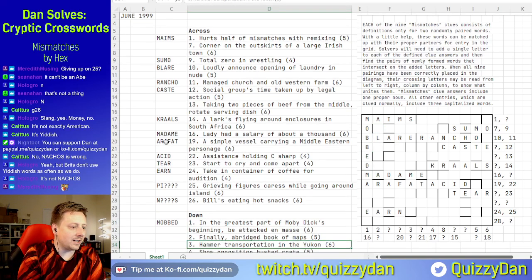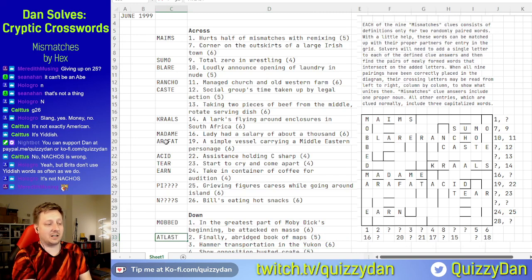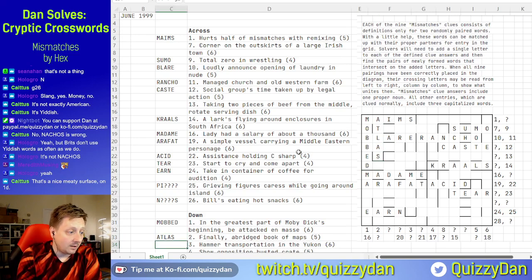Two down. Finally, abridged. Book of Maps. Has to be Atlas, surely. Oh yes, at last, but it's abridged. So it's at last. Take off the last letter for Atlas. If you see Book of Maps, has to be Atlas. What other words can it be other than Rand McNally? Yeah, nice service.